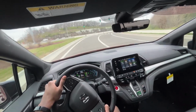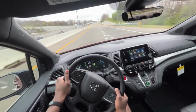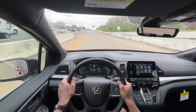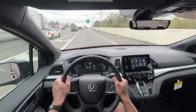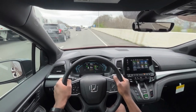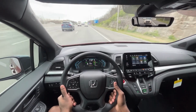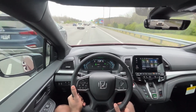Now I have it in sport mode. I'm gonna give it just a bit of throttle getting on the interstate before I put it into economy. Yeah, the van just has a lot of power. And 280 is quite a bit for something like this, and the 10-speed does a good job at divvying it out. I'm gonna put it back into drive and then put the Econ on.